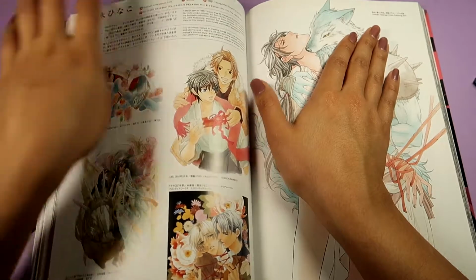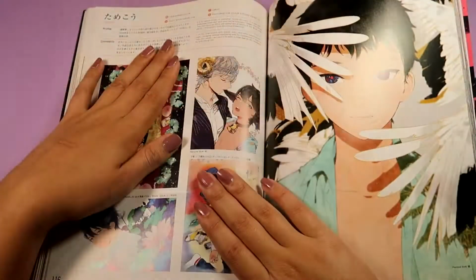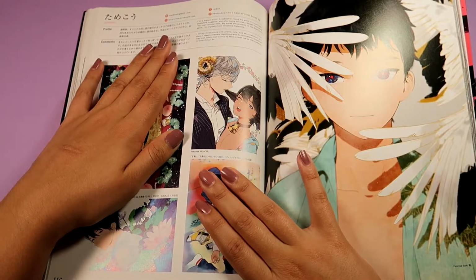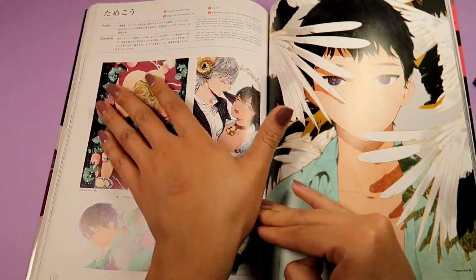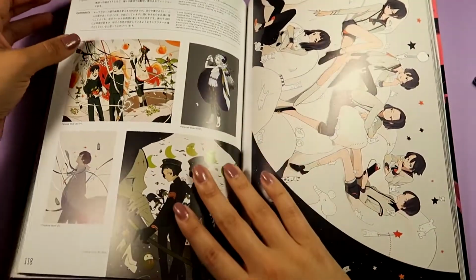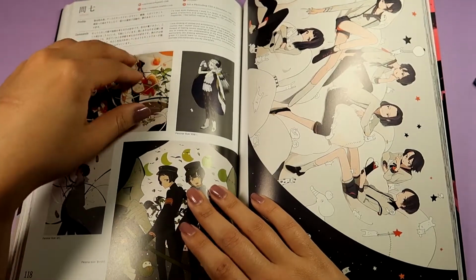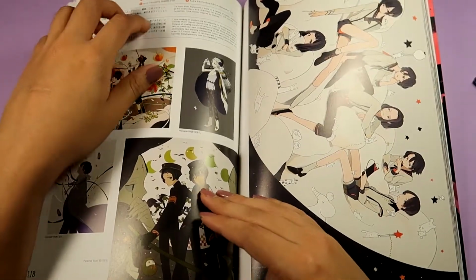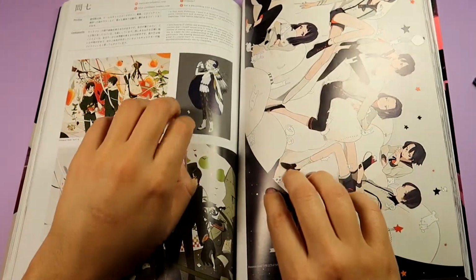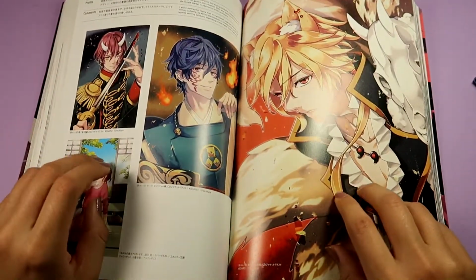Takanaga Hinako. I'm sorry, your art is very lovely, but some more risque, but this big picture is very lovely. I do like it a lot. Yeah, let me just submit for myself. I feel like they saved the really risque ones for the back of the book. This one's really cool. Ooh, this one's really nice too.